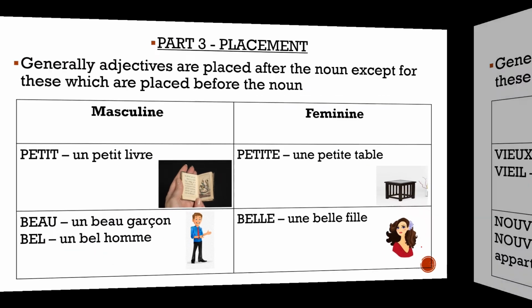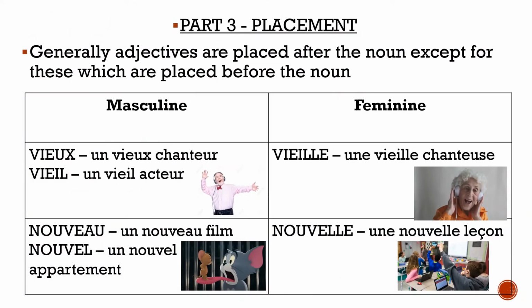Okay, now the other two also, which I was talking about in the previous part, vieux, okay, before a masculine noun starting with a consonant comes before the noun, un vieux chanteur. And if the noun happens to start with a vowel, then vieux has to become vieil, and it will still come before the noun, un vieil acteur. The same way the feminine of both of these is vieille with the double L, E, it will come before the noun. So une vieille chanteuse.